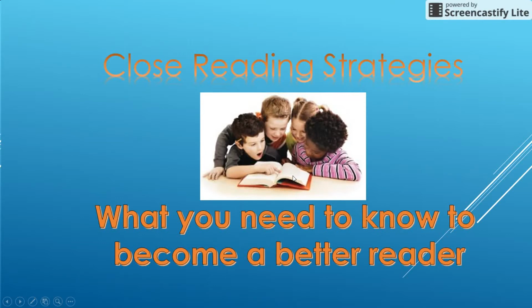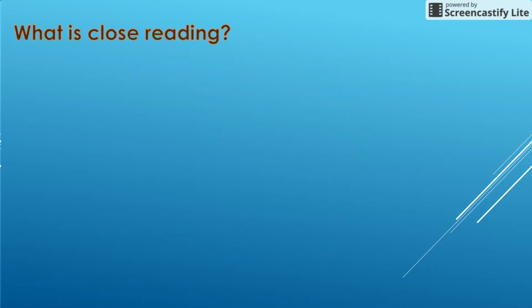Hello, ladies and gentlemen. Today we're going to talk about close reading strategies. Close reading will help you to become a better and more effective reader. It's a strategy that allows you to take apart the text and to assist you in the comprehension of that text. So what exactly is close reading?